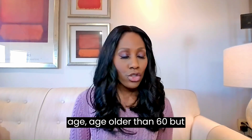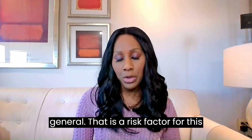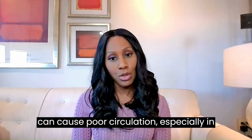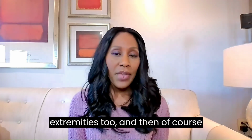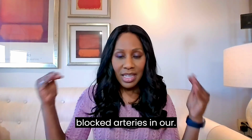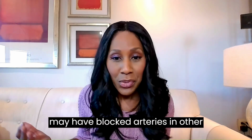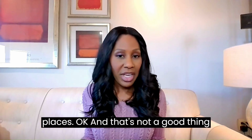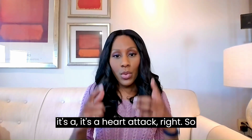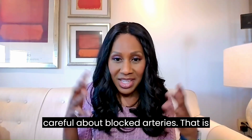Also, older age, older than 60, but may not even be 60, older age in general is a risk factor for this sort of narrowing of the arteries that can cause poor circulation, especially in your legs, sometimes your upper extremities too. And then, of course, atherosclerosis, that's sort of artery disease. Remember, when we have blocked arteries in our lower extremities, our legs or our arms, oftentimes that's an indicator that we may have blocked arteries in other places. And that's not a good thing because a blocked artery in the heart is a major problem. It's a heart attack, right? And same thing with the brain, that can be a stroke. So we want to be very, very careful about blocked arteries. That is one of the main tenets here.